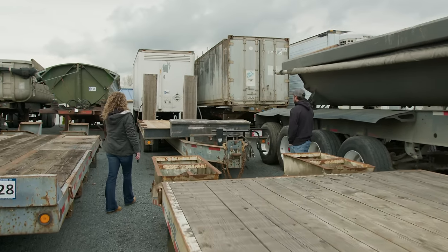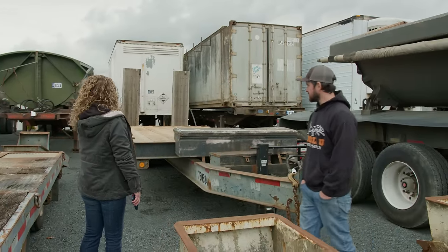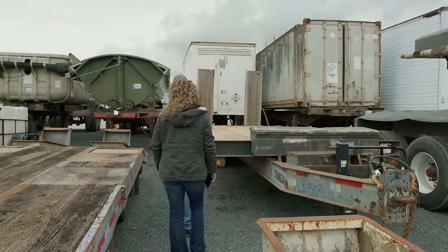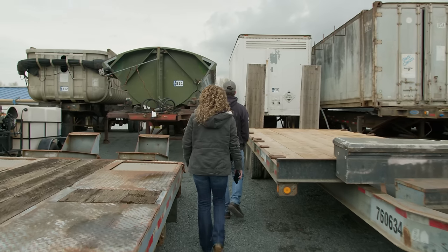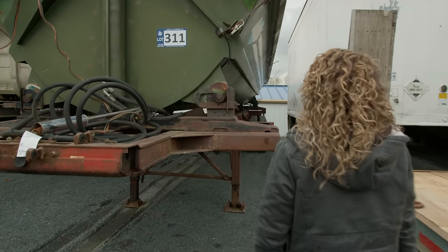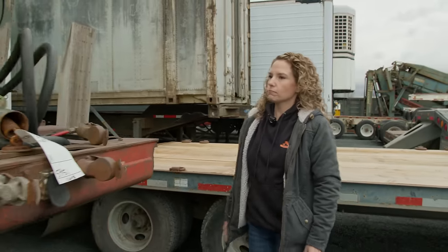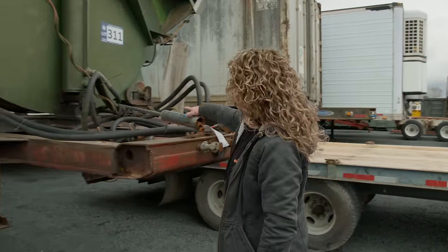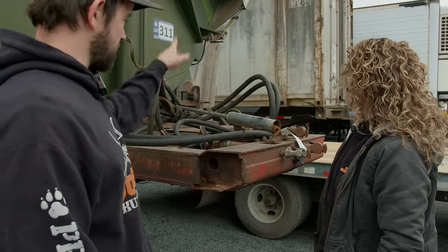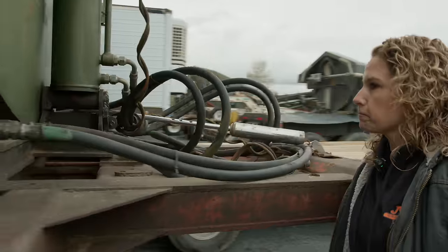Is this the trailer you were watching? Is it this one? I'm not watching any trailers. Oh, I thought there was a trailer you showed me. I don't think so. There's those funky trailers you're looking at. Oh, yeah. That's a fancy side dump. Four axles down there. What's going on here? Stands up to hold all the lines up. Oh, okay. It's just standing up. Okay. I was like, what is going on here?